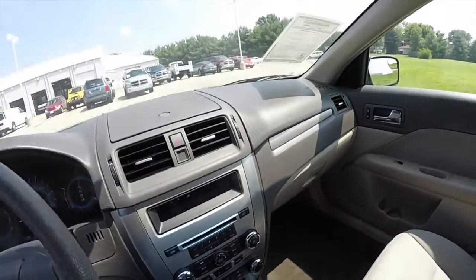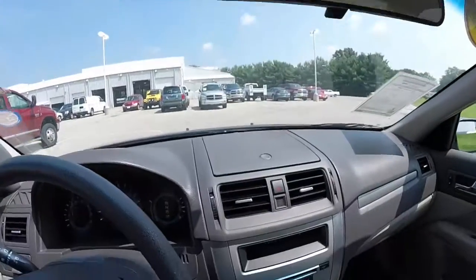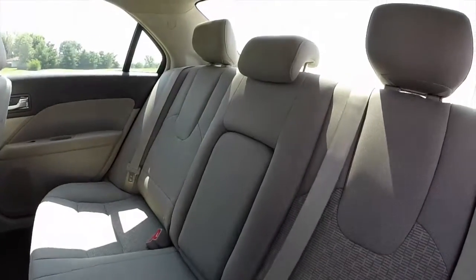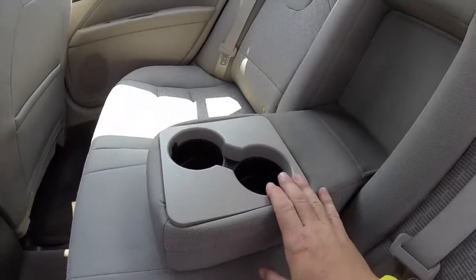Large glove box. Overhead, sunglasses holder. We've also got map lights. All right, looking at the back seat. It's spacious, seats three across, adjustable head restraints on all three seating positions, fold down center armrest with integrated cup holders.